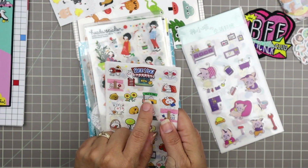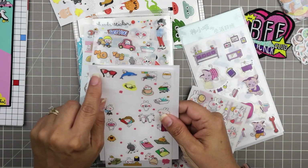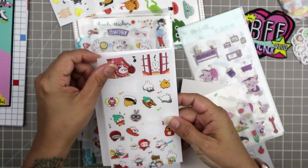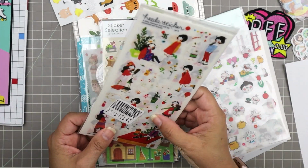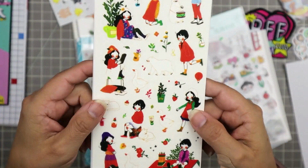And then there's a set of this bunny character who I have already on another set that I have. So they're going to be super cute and fun to work with as well. Lots of emotions. And this is probably my favorite set of stickers that Jen sent me.